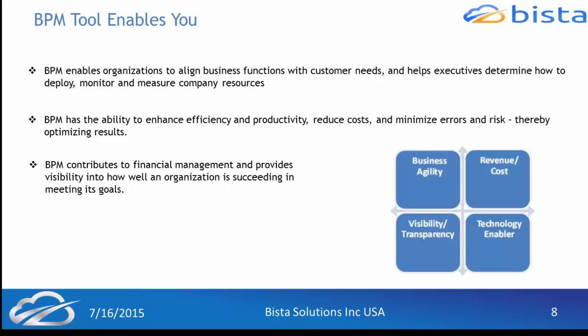So what can BPM tools help you with? We have seen the challenges, now let's see the benefits of the BPM tool. This BPM tool can enable your organization to align your business functions with your customer needs and help executives to determine how to deploy, monitor, and measure your company resources. Basically, it increases the visibility into your organization. Thus, it will help you to monitor as well as deploy the company resources as and when required.